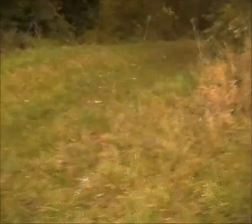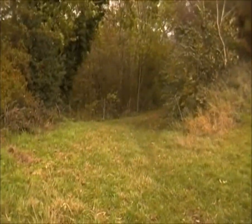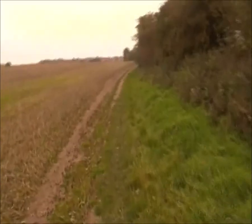There is another track down here, but it doesn't take you to Brookhouse like I first thought it would do. There's a track down there. End up getting lost last time I came.